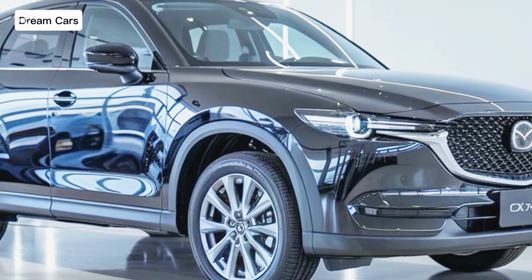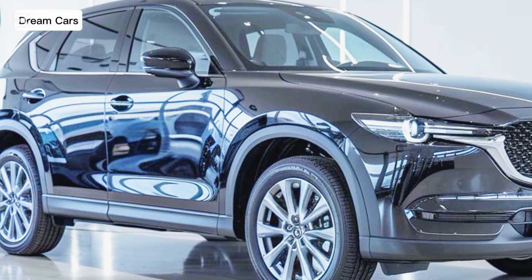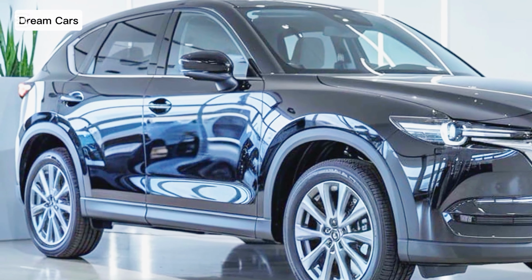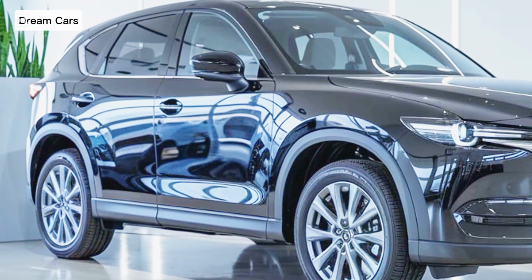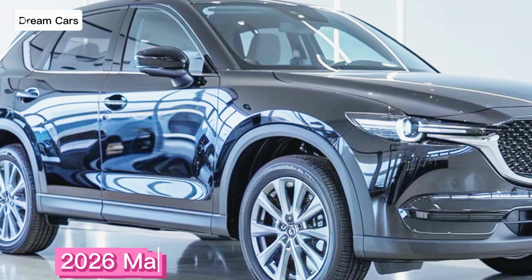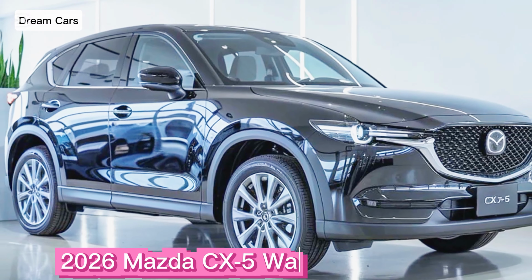The 2026 CX-5 comes equipped with a choice of two engines: a 2.5-liter four-cylinder engine that delivers 187 horsepower and a turbocharged 2.5-liter engine that pushes out up to 250 horsepower with premium fuel. Both engines provide a smooth and powerful ride, with the turbocharged version offering plenty of acceleration for those who crave a little more thrill on the road. Additionally, Mazda's available all-wheel drive system provides added confidence in various driving conditions, making the CX-5 a great option for those who live in areas with inclement weather or rough terrain.